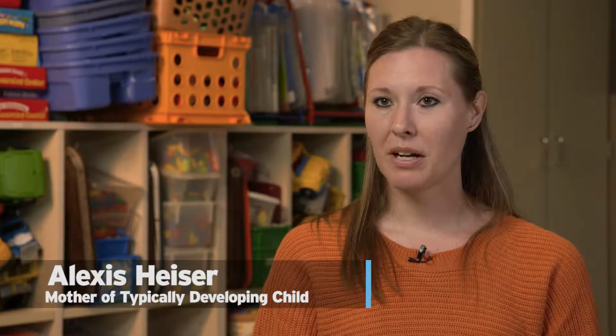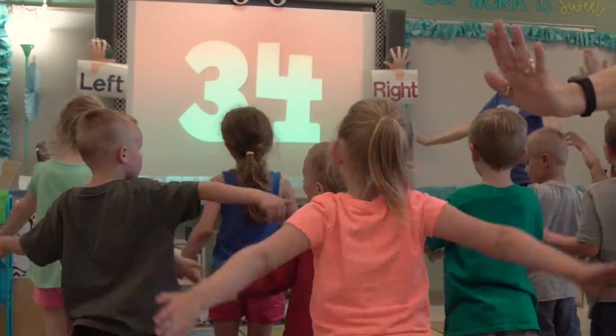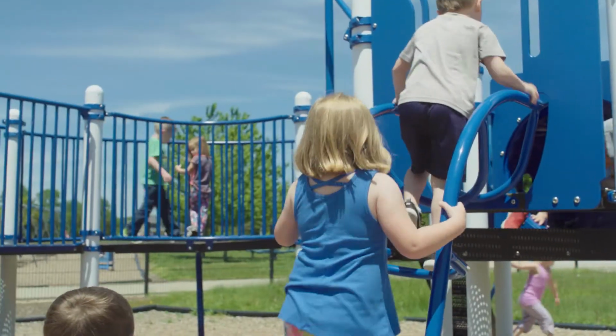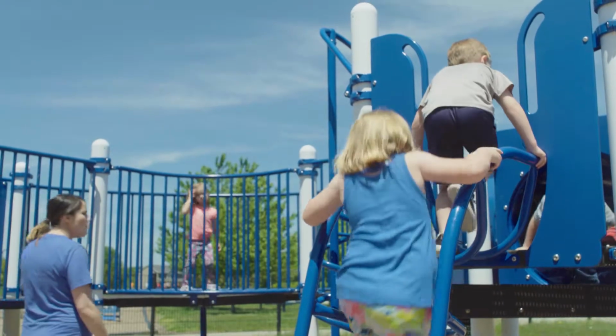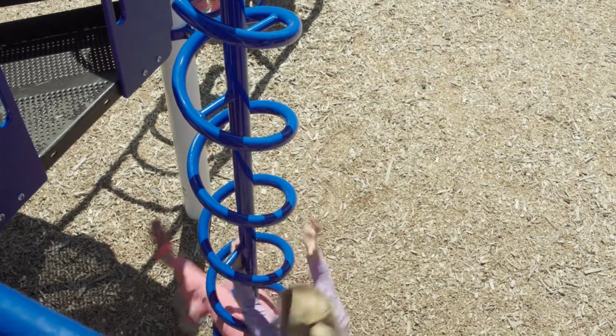I've seen nothing but positive things in my child. She is happy to come to school. She has made several friends this year, both typical and special needs. I like having the inclusive classroom because not everybody learns the same, and typically developing children can be good peer models for those students. The best thing about the peer models is that it's natural for the students.